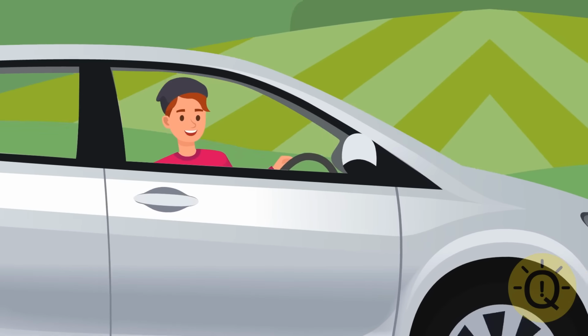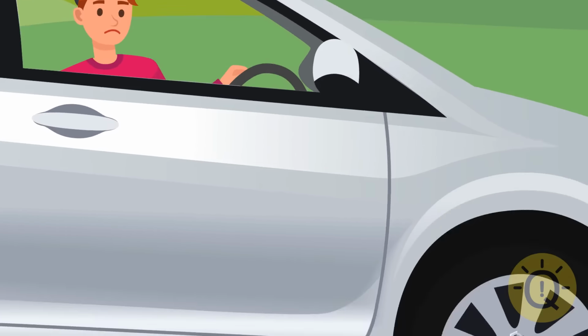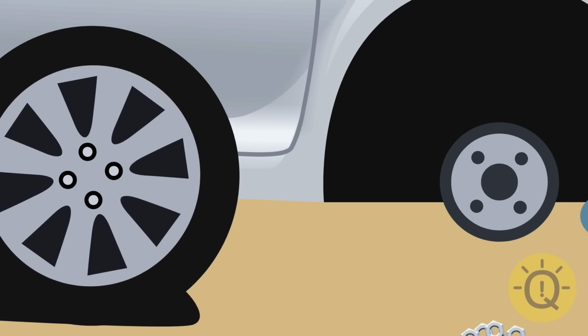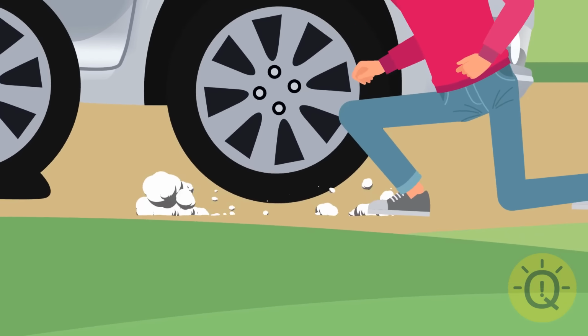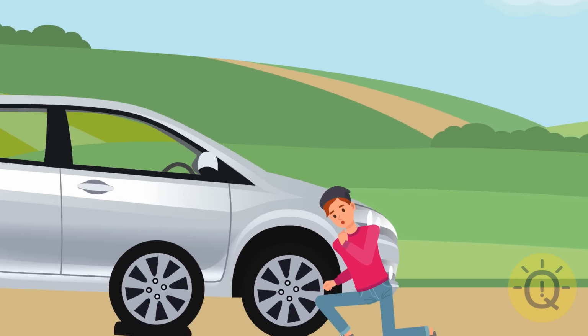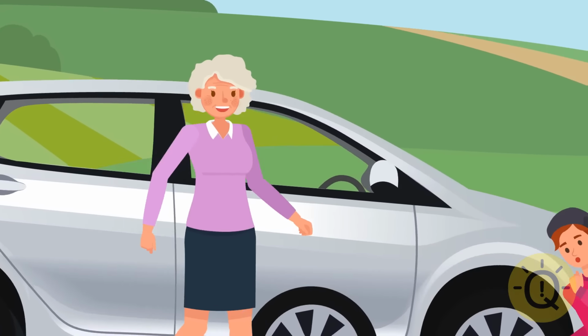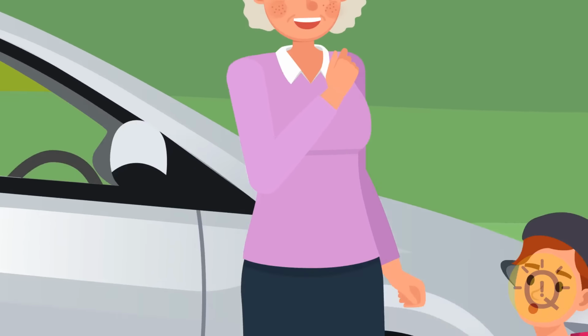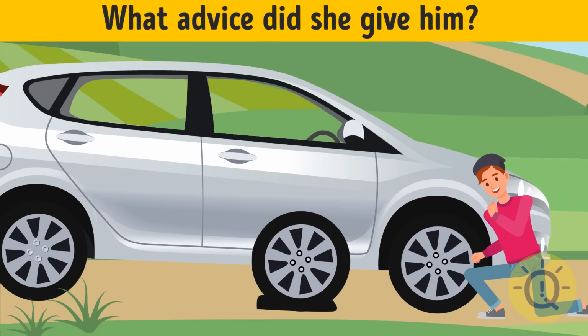A man was driving along a country road when one of his tires burst. While changing it, he accidentally lost all 4 wheel nuts. The road was deserted and the driver was afraid he'd be stuck out there all night. But an old lady walking by said something to him that changed his luck for the better. What advice did she give him?